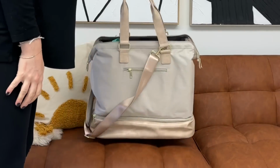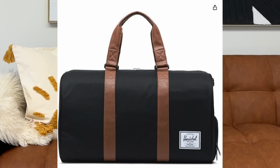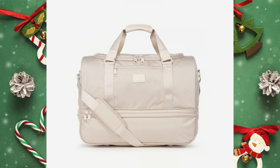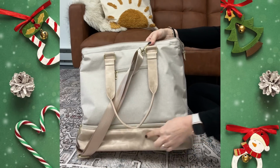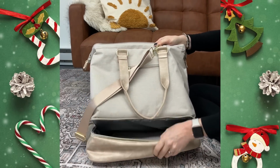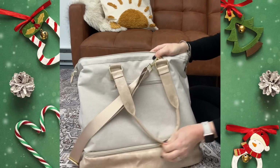A nice weekender bag is a great gift for pretty much anybody. I'm going to link one that's more like a men's one, then one that's more like a woman's one. But I feel like we can all appreciate and need a good weekender bag. Even if we don't travel a ton, they are so nice to have. If you're a college kid and you're going places for the weekend, if you're in your 20s and you're probably doing weekend trips all the time, if you're a mom, weekender bags can literally just be nice for a single overnight trip.